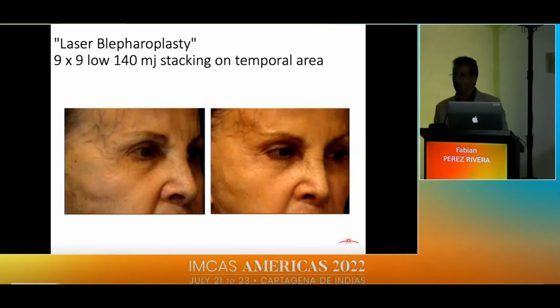Again, another great result. I need to call the patient and ask if I performed Botox on her because I don't remember that. It's only by stacking in the temporal area, and you can put the tail of the eyebrow in a higher position.